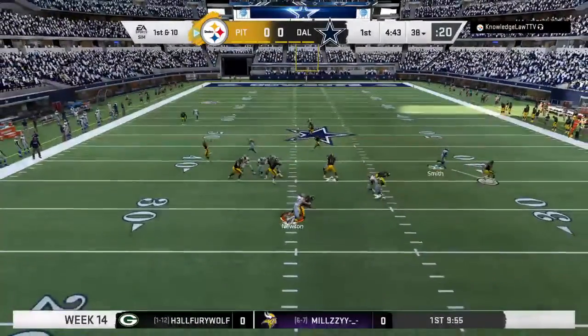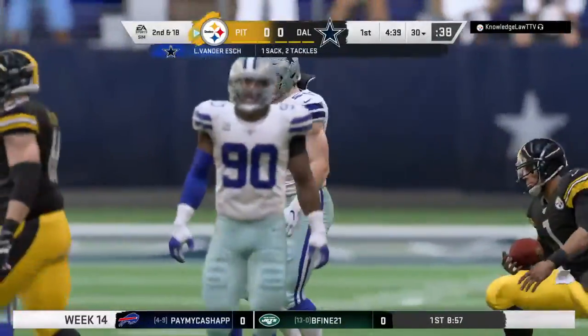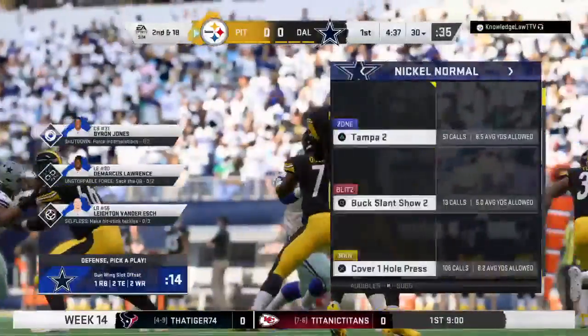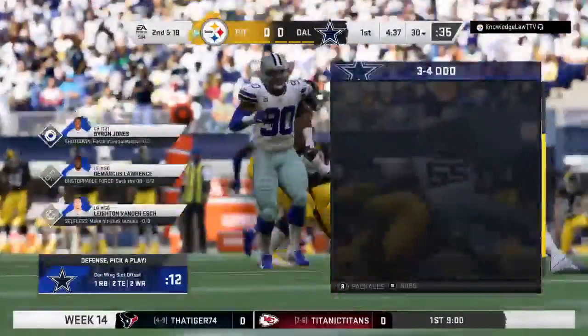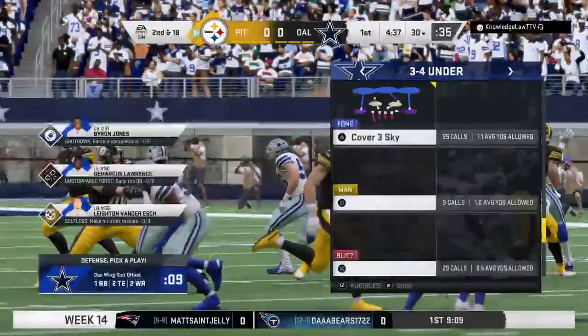From the gun, here's Newton. Nowhere to escape, and he goes down. You know darn well both of these teams reviewed the film and saw that this defense had 5 sacks last week. They got to keep their QB upright. And they're going to try their best to do exactly that.